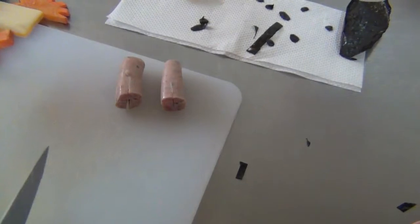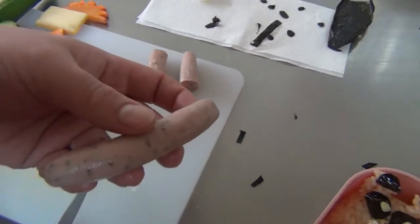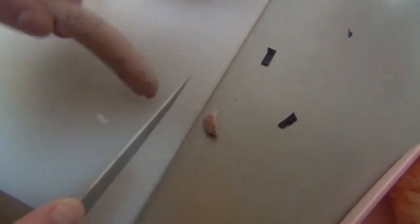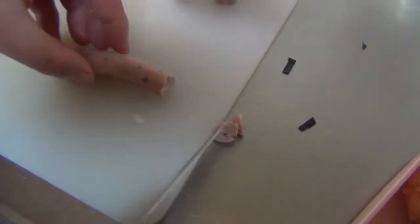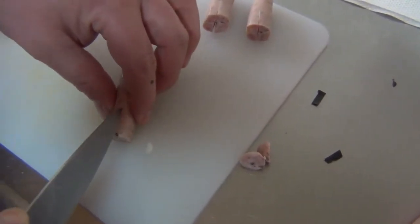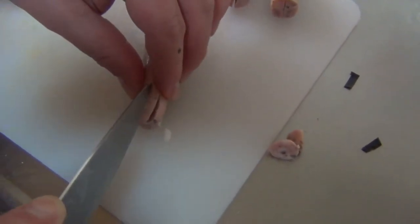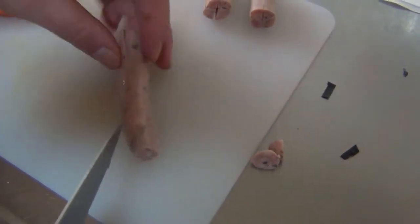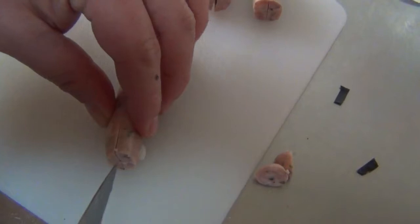And with the other sausage, the big sausage, what you do is you cut off the ends, just a little bit, don't eat them. And then you cut the sides just a little bit. This one I'm going to cut into 8 though, because I want to try it. And you do that for both sides, okay?